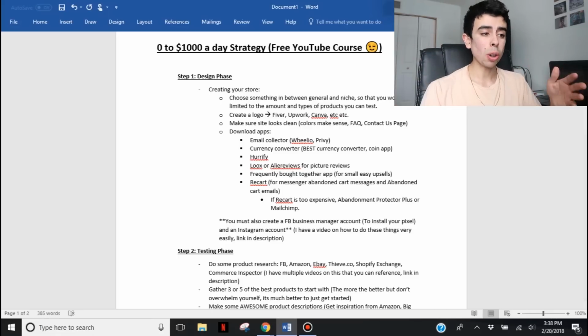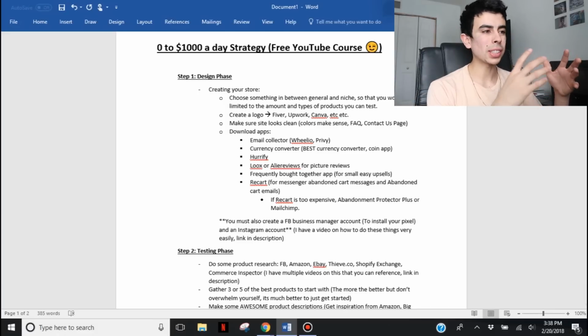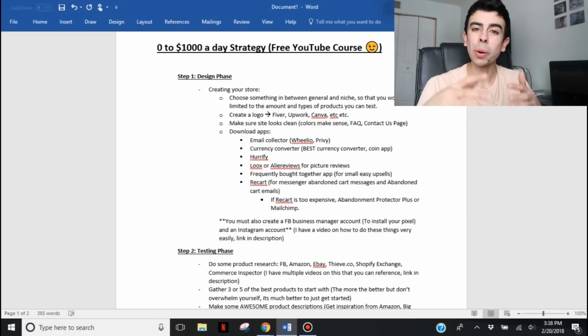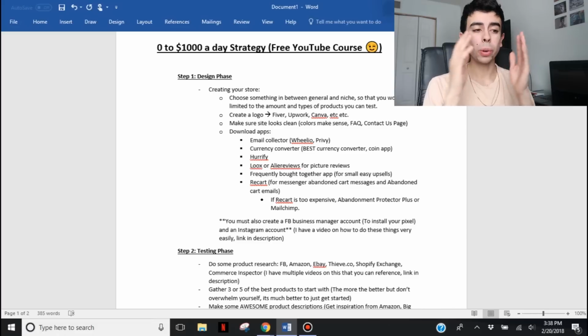So when creating your store, guys, you definitely want to choose something somewhere in between a general store and a niche store. You don't want to go too general because it just looks bad. It's going to be hard to make it look very clean, and you don't want to go too niche because you're going to narrow yourself down way too much in terms of the products that you're going to be able to sell. So you definitely want to go somewhere in between.